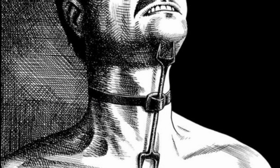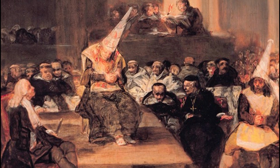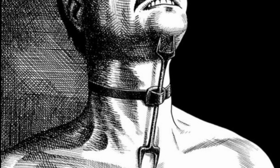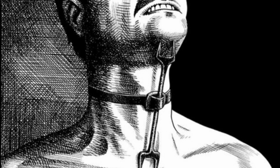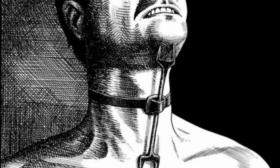Last but not least, we have the heretic's fork. This tool was used during the Spanish Inquisition to torment those accused of heresy. Resembling a double-ended fork, it was strapped to the victim's neck with one prong pressed under the chin and the other against the breastbone. Once in place, the device ensured that any movement would drive the forks painfully into the flesh, preventing sleep, speech, and sanity.